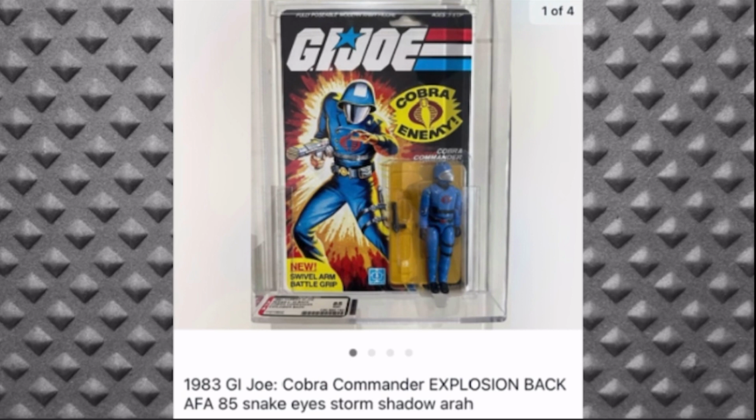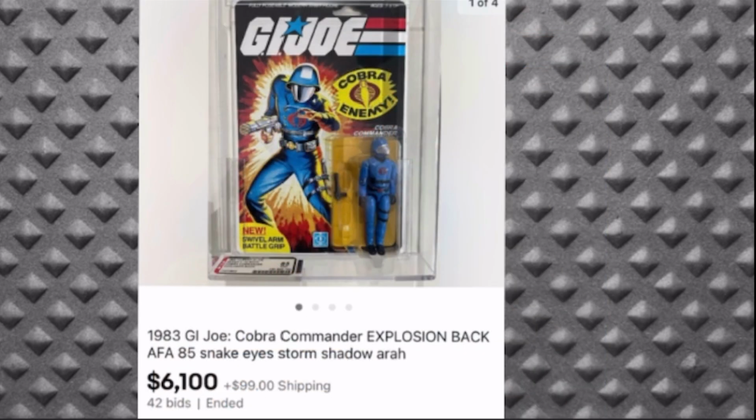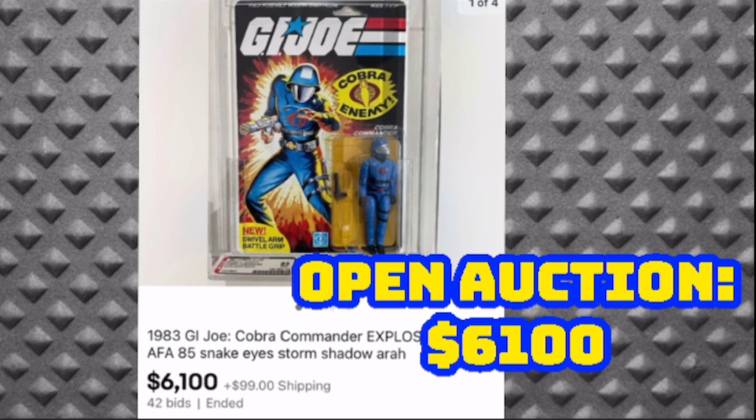Now this one is unique in that it's an explosion back, and by that, if you turn over the back, there are cameo boxes that talk about each of the figures, and there are a couple of them on the back that say coming soon. So they were sort of teasing new figures, but didn't actually show that figure. And this sold in an open auction, meaning it took bids, for $6,100.